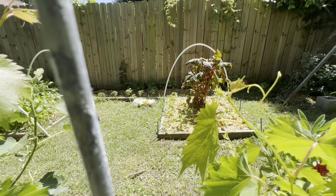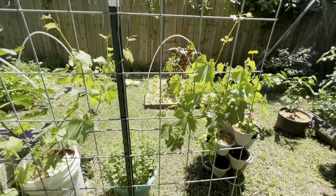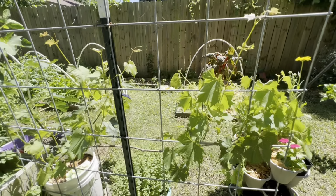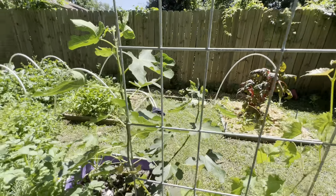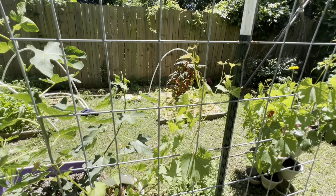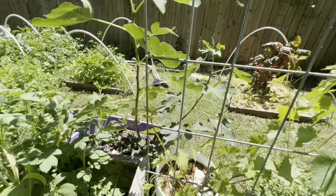pests just everywhere. I'm really gonna have to step my game up because I just keep smashing and smashing, and I've been spraying about every 2 weeks. I'll probably need to come up and spray about every week. I spray them down with forceful water, and then I just go back with neem oil. And that kind of keeps things low for a while.